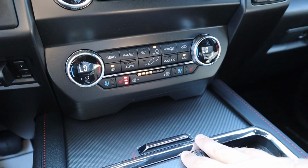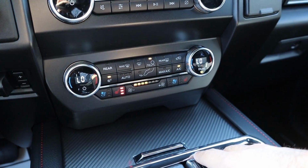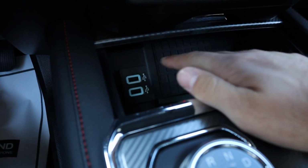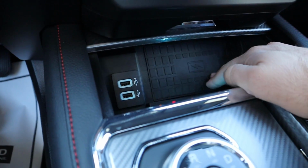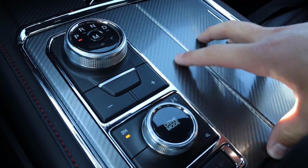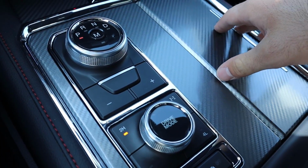Heated and cooled seats come with this, and then you can control the rear climate from the front. So you've got a bunch of storage space up here, so you've got a couple USBs and wireless charging up front. Cup holders right here, and I like how they do the whole trim setup. It feels and looks really nice in general.